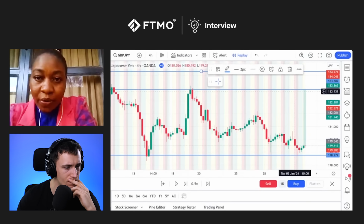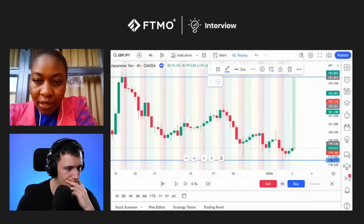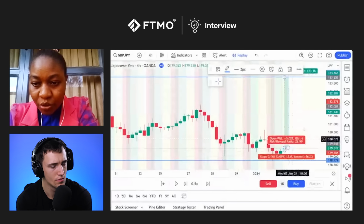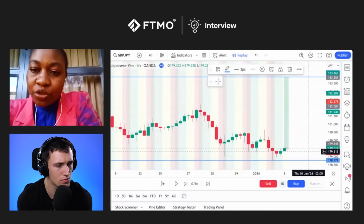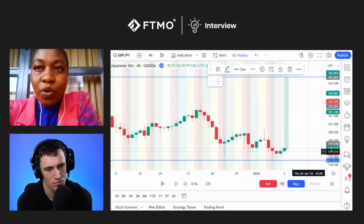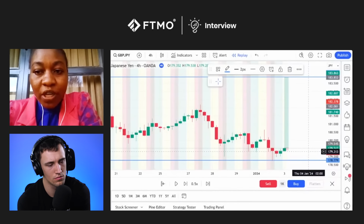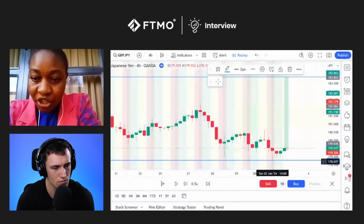For this specific one, when I come to the market, what I really look at is the previous candle. For example, when I want to take this buy, I look at the previous candle, which is this one. I try to look at the anatomy of the candle. I know that the candle more often than not will either form a wick first before it flips to go to the other direction. I look at this candle and I can see it's an indecision, a rejection candle.